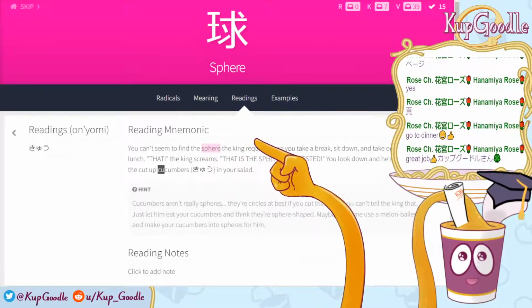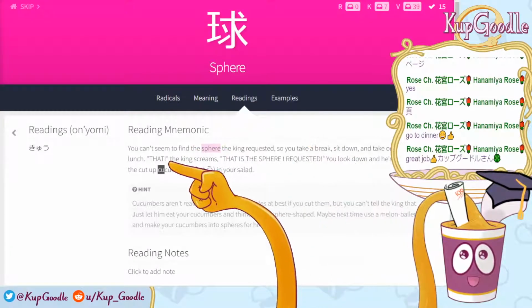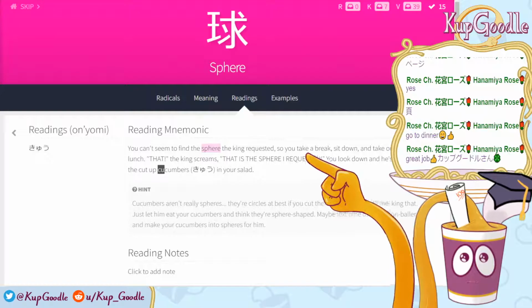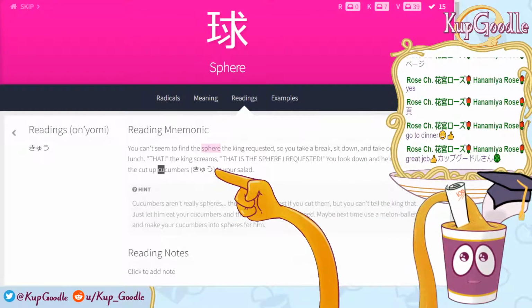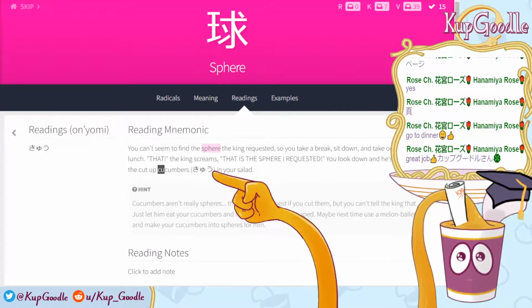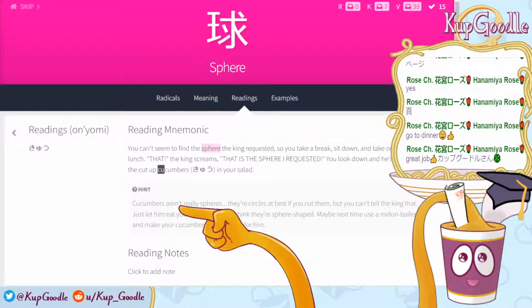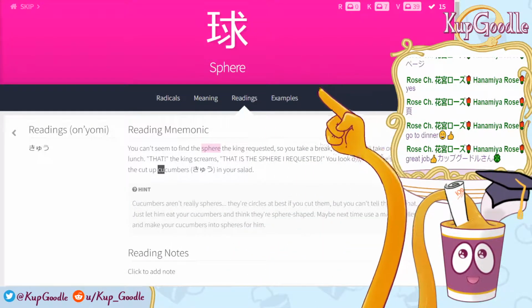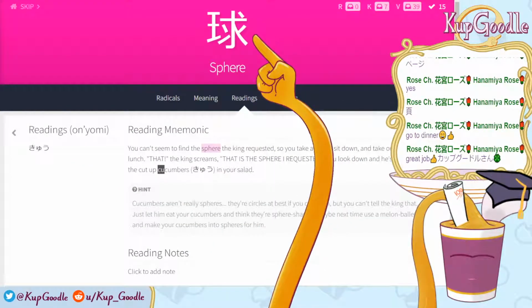Can't seem to find the sphere the king requested, so you take a break, sit down, take out your lunch. That, the king screams, that is the sphere I requested. You look down and he's pointing to your cut up cucumber in your salad. It's not even the sphere. The cucumber, look, they aren't really, you even said it yourself. So what is a sphere? What about this is a sphere, huh? The cucumber sphere, I don't know.